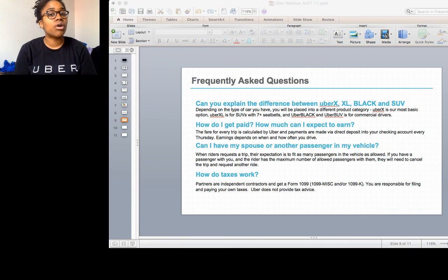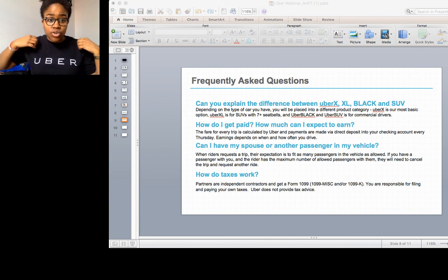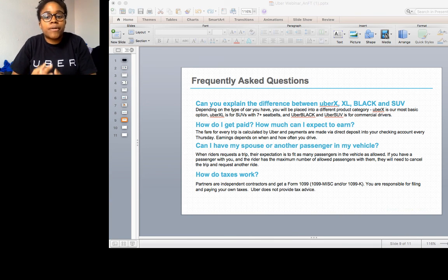You can reach out to your insurance company and see if they have ride sharing programs, if it is something that they do allow. But as far as me personally, I do not know. I do see a lot of drivers with it, but I'm not sure.